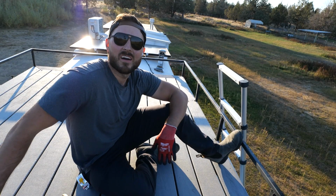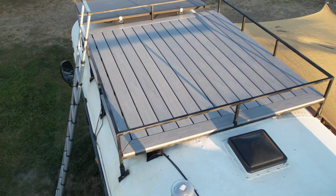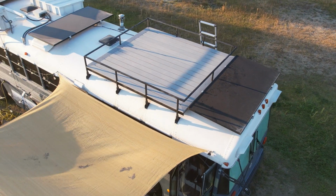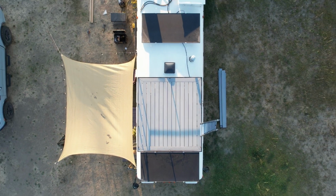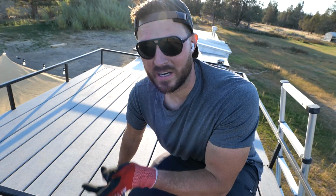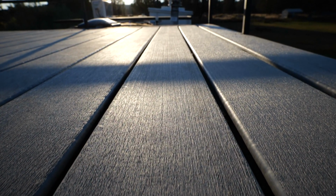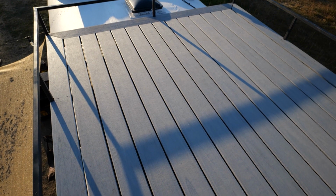That is it. I'll end this with a nice little drone shot so you can see what it looks like. But overall, this deck install was pretty easy. I still think metal framing is probably the way to go, but Trex is an easy choice, honestly. Unfortunately, I know that it can be prohibitively expensive, but if you can put it in your budget, I don't think you'll regret it.